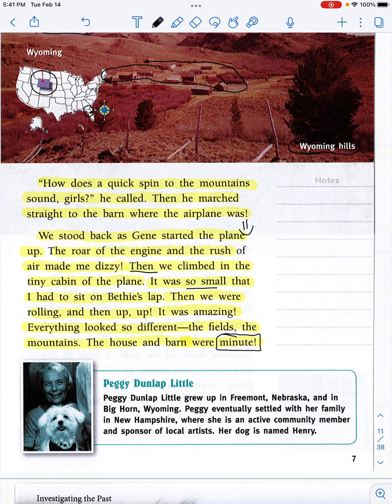So one of the things I know is that when I'm in an airplane and we're going up, up, up, things start to get smaller and smaller and smaller. So I wonder if this word here might mean that. Let's continue on.